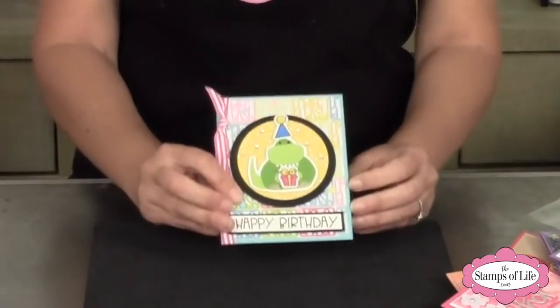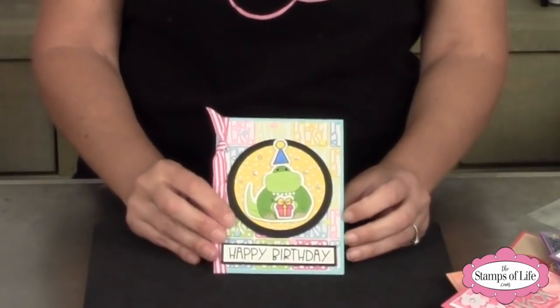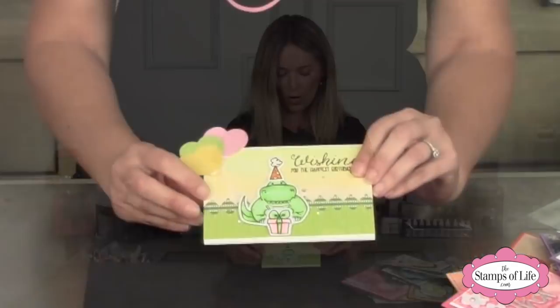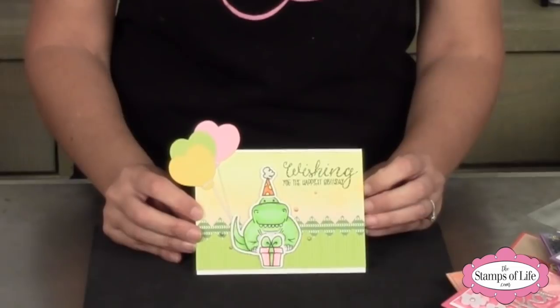Oh, here's a cute one. He's dressed and ready to go to a party. Happy birthday. And here's a cute one. Wishing you the happiest birthday with another party hat.